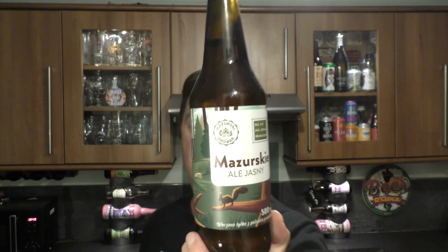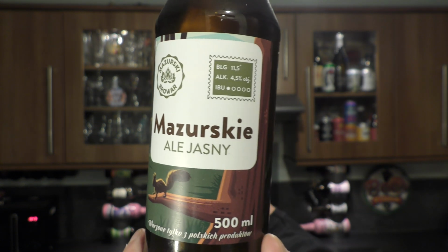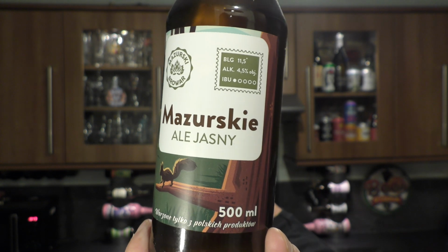Today we've got a beer from Browar Mazurski in Poland, and it's a bottle of their pale ale, coming in at 4.5% ABV in a 500ml bottle. I spoke to my good friend Tomek Kapira in Poland. I asked him what ale jasny means, and he said jasny means pale, so pale ale. Thank you, Tomek. There's the bottle cap.